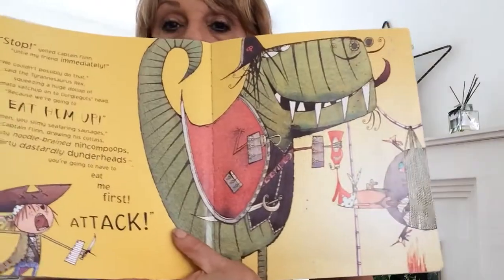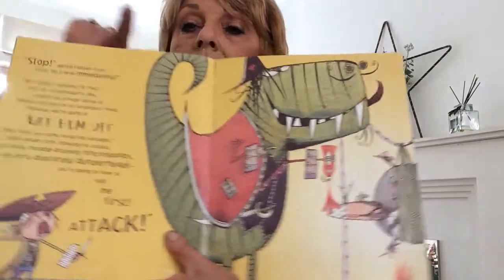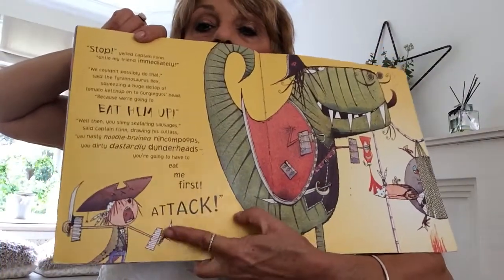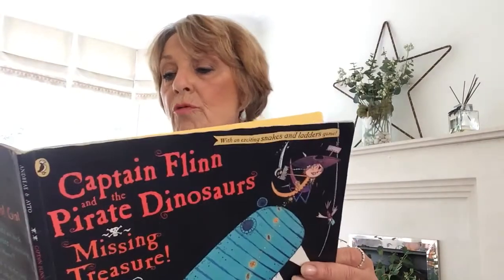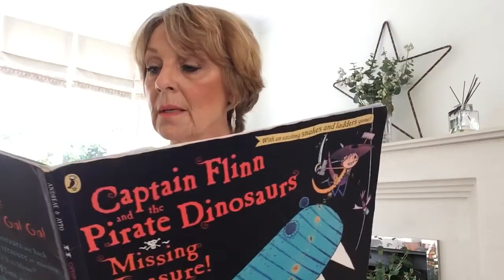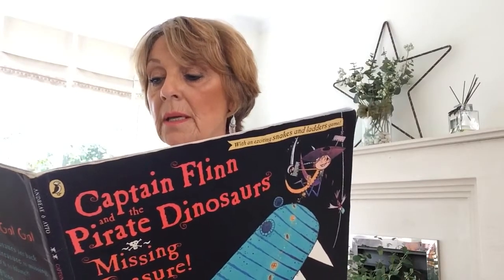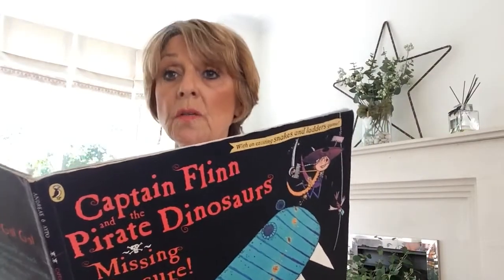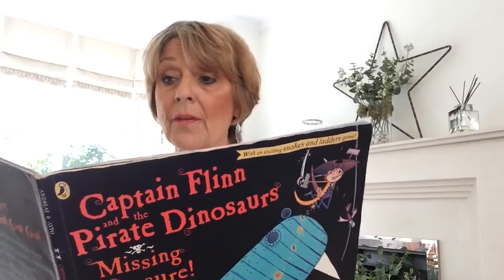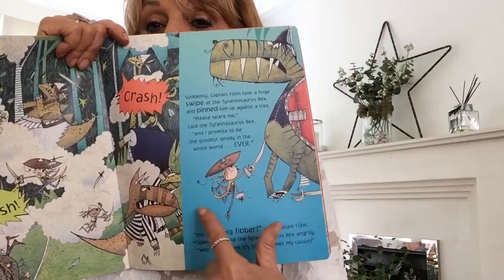Gosh, look at him. There's the ketchup going on Gurgleguts. Here's Flynn, our brave Captain Flynn. Slash! Swoosh! Crash! Suddenly, Captain Flynn took a huge swipe at the Tyrannosaurus Rex and pinned him up against a tree. "Please spare me," said Tyrannosaurus Rex, "and I promise to be the goodest goody in the whole world ever." There he is, pinned up against a tree.